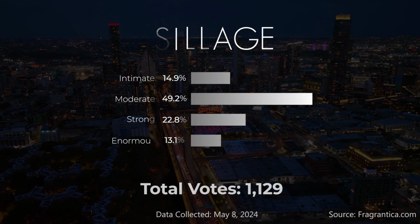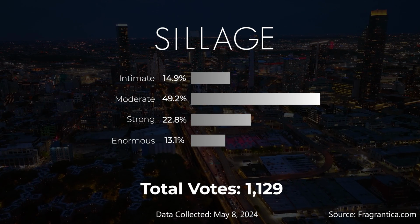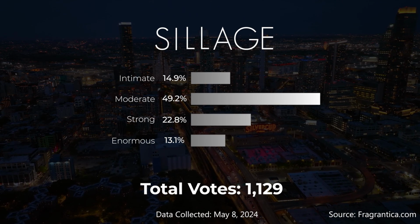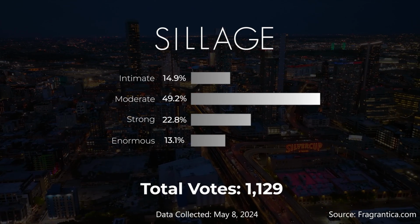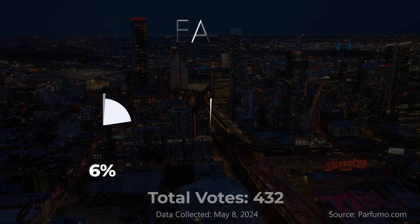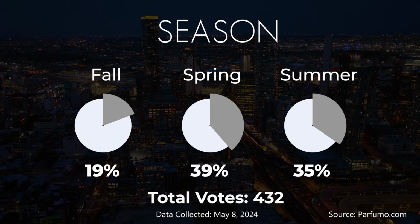Sillage, which is the projection or the scent bubble it creates, is a little bit confusing because it got a good amount of votes across the board. Most people considered it to be average, but quite a few considered it to be weak, strong, or even very strong. This could have to do with individual skin chemistry, or it could have to do with reformulations. As far as the most appropriate season, spring and summer are the highest voted, with spring slightly beating summer.